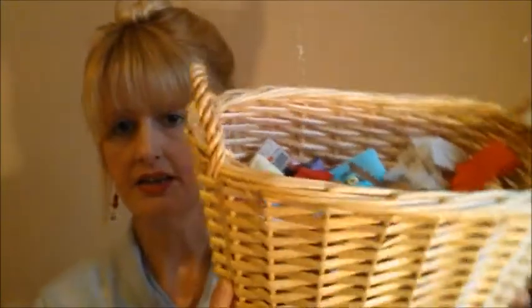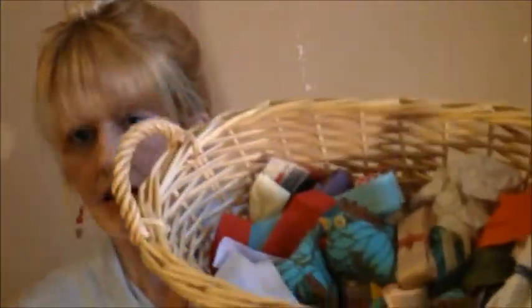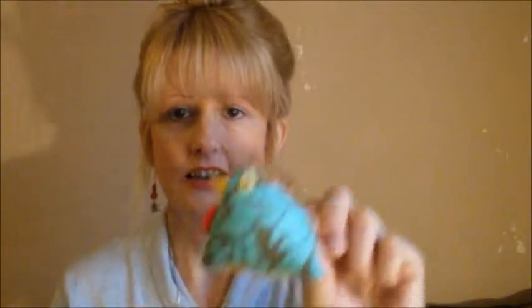This is the smallest size, and what I have done, I have tossed in, you can see, all my bias bindings, so the satin ones, the cotton ones, and recently I have made these really cute little pin cushions. So here's a pin cushion, and this little guy is a pin cushion, but he's heavy, so he can double up as a paperweight or a pattern weight. Some of you guys might recognise those, but I'm not going to say anything.